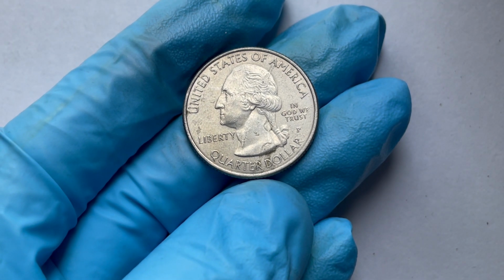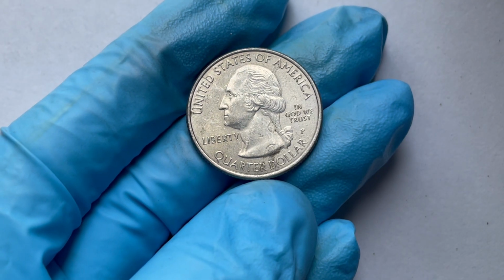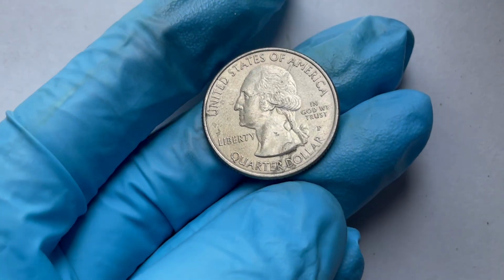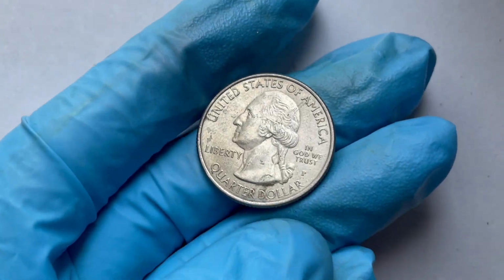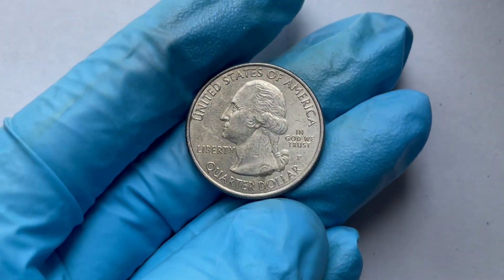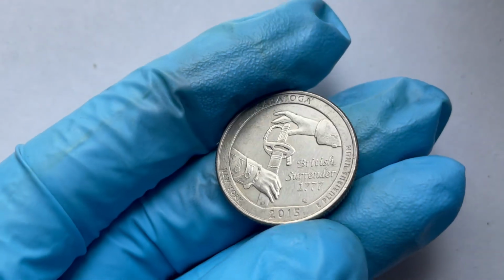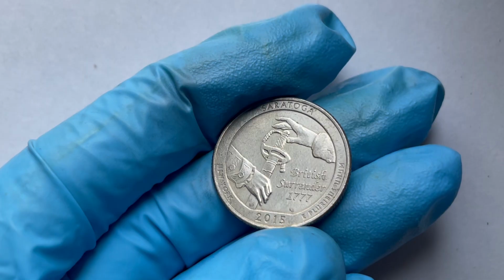Think of it like this. Coins are like cookies baked in a factory, and every once in a while the oven does something funky. Maybe the dough was pressed wrong. Maybe the design didn't fully transfer, or maybe there's a wild misprint. Whatever the case, these oopsies are what collectors lose their minds over.